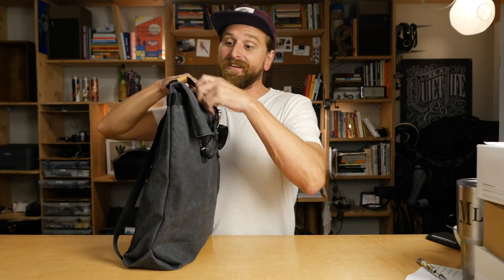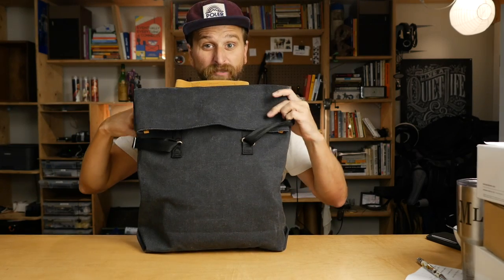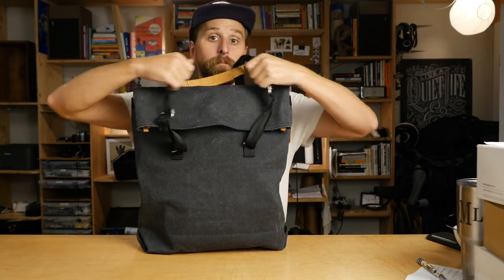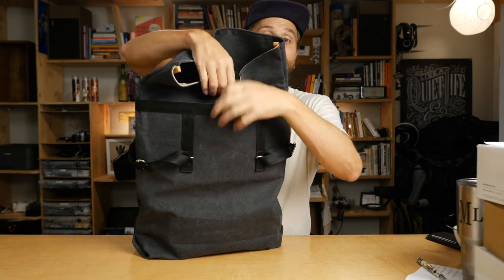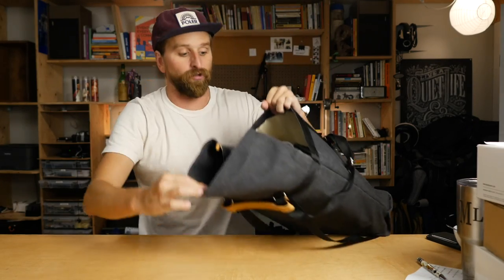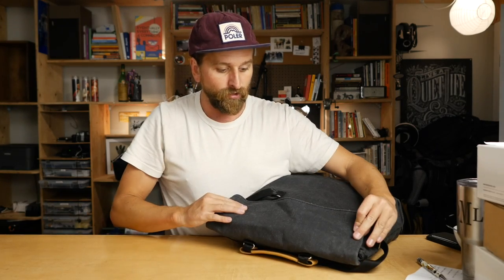And yes, it does. Now, one of the reasons why I like to keep the straps as long as possible is because in order to get into it, you basically just pull these over. Here, let me help you with that. And then you get into the main compartment of the bag and the top quick access pocket, which I love. Look at this pocket. It's just an open pocket that this folds over, so it's not the most secure thing in the world.